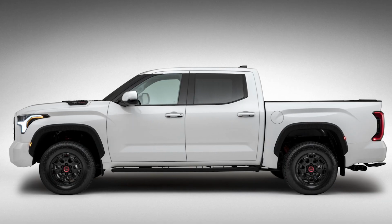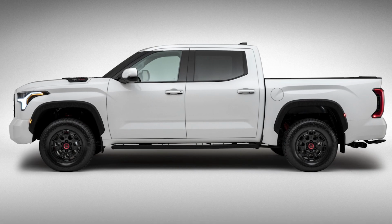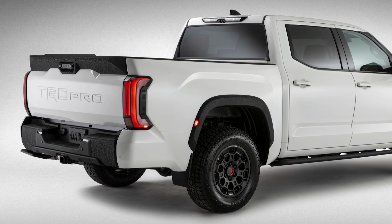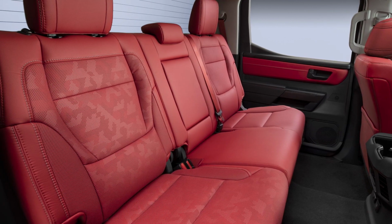Now, staying on the topic of the styling, around the front grille, the fenders, and the rear deck lid or the rear tailgate trim, you're going to have a camo pattern on the black trim, which adds a nice off-road touch and is also going to be incorporated in the interior on the seats. Now, the seats are going to boast a bright red color with that camo incorporated on the material. They're also going to have that large Toyota branding right on the dash, and of course TRD branding all over the interior, just to remind you how badass the TRD Pro is.